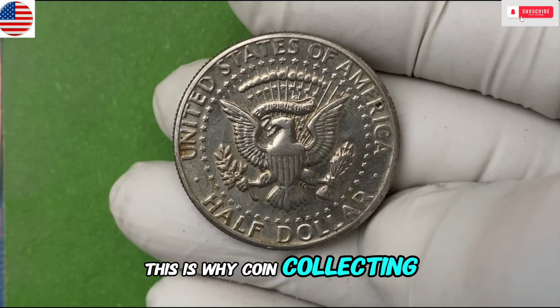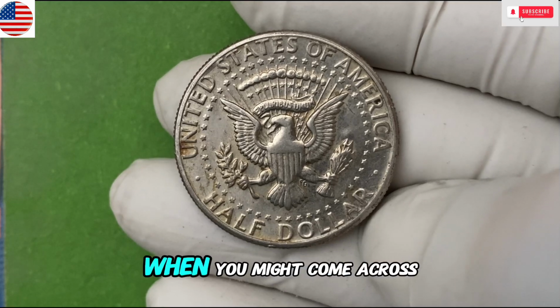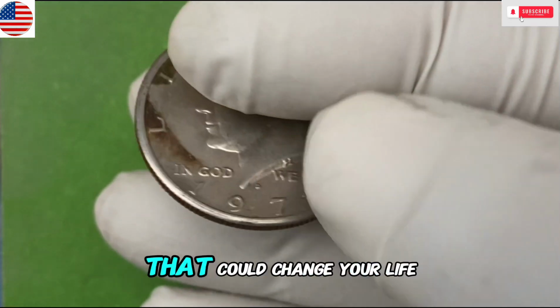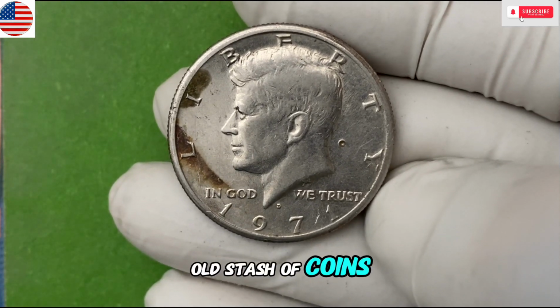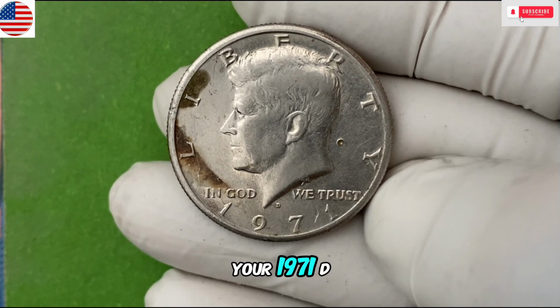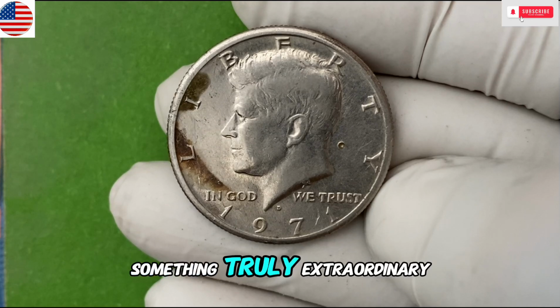This is why coin collecting is such an exciting and rewarding hobby. You never know when you might come across a rare piece of history that could change your life. So, if you have an old stash of coins, take a close look at your 1971 D Kennedy half-dollars. You could be holding onto something truly extraordinary.